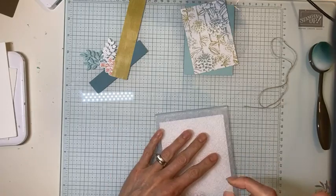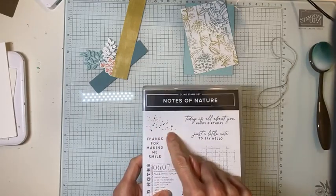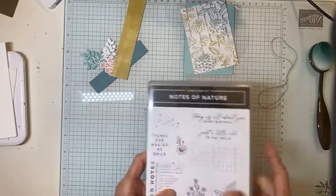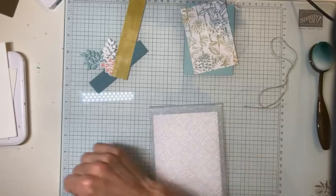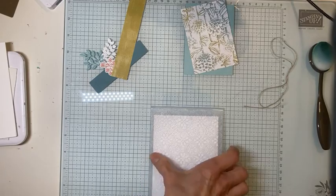Now, the other option, which I had also considered, would just have been to stamp the background using this splatter stamp, which I have used a lot already playing with this set. I love it, but I wanted to try this. So we're gonna just do this. I'm gonna do it off to the side because otherwise I'm pulling my folder over.